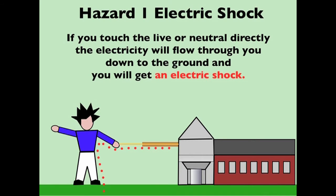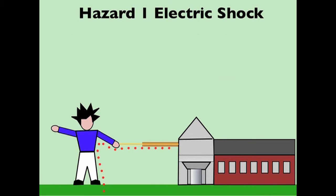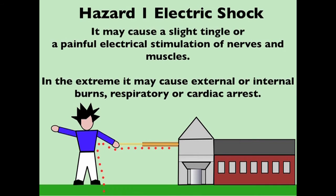Electricity flowing through the body stimulates nerves and muscles. Depending on the circumstances that give rise to the shock, a shock can feel like an uncomfortable tingle or painful stimulus. In the extreme, it can cause internal or external burns and may result in respiratory or cardiac arrest.